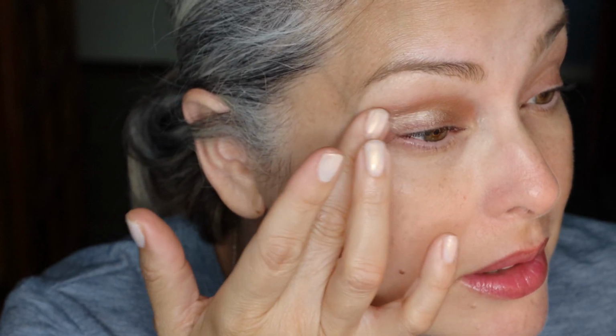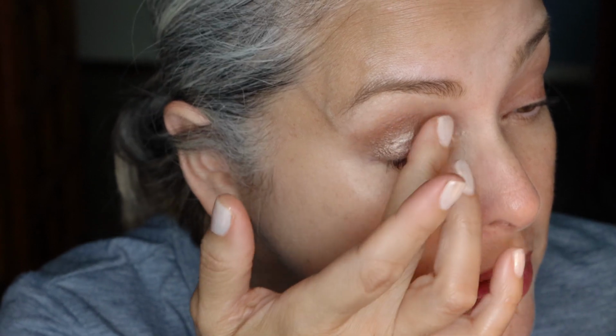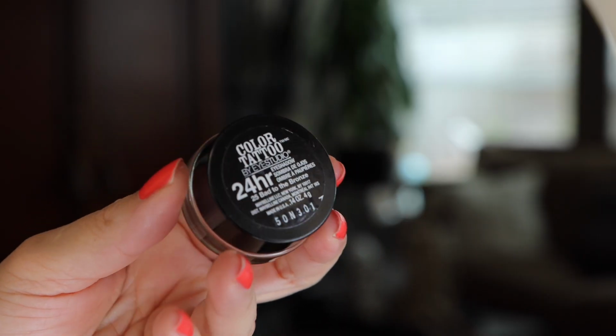I think I put too much right off the bat. Wasting my $37 eyeshadow. But you can see this is going to be really quick. It's more about the texture and application of both creamy eyeshadows so you can compare. See, it's quite smooth. Kind of like it. It's really pretty. Now let's go ahead and try Maybelline's Color Tattoo 24 Hour.